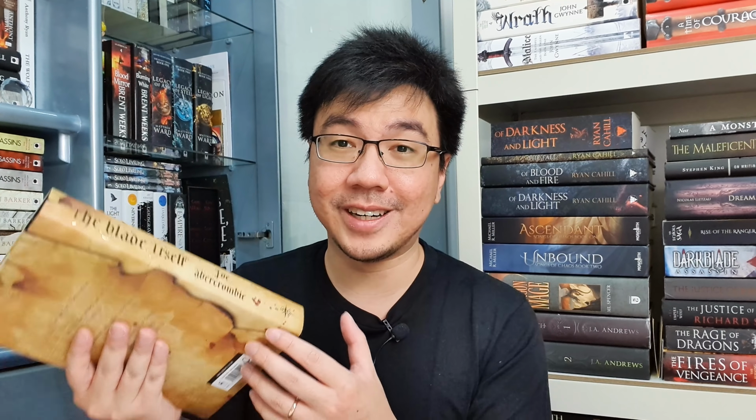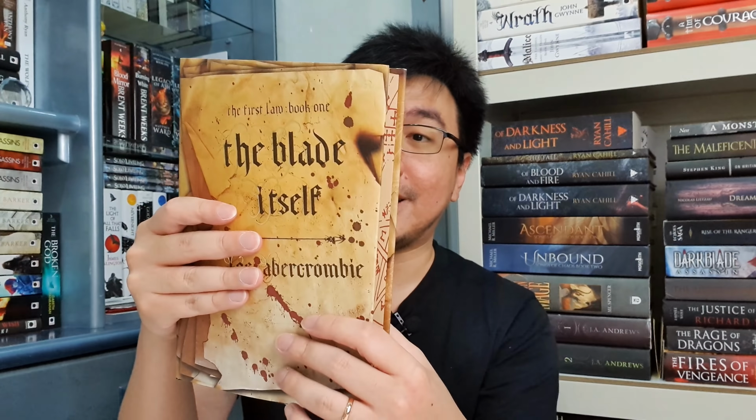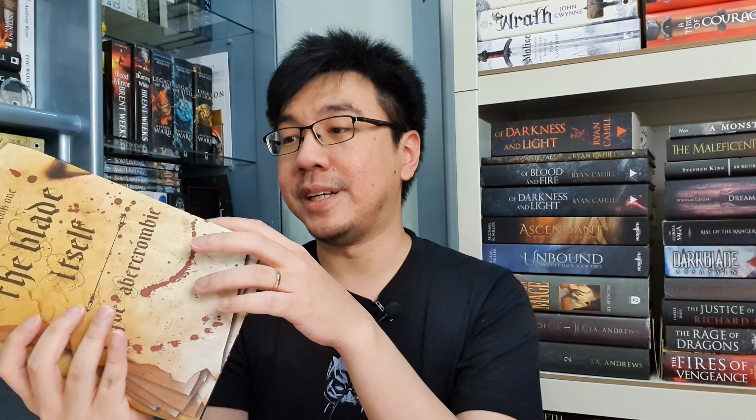The first one that I want to show you is The Blade Itself by Joe Abercrombie. This is the Broken Binding edition. I never thought that I would ever get myself a hardcover of The Blade Itself, but thanks to Broken Binding, that finally happened. And plus, this edition is absolutely beautiful. Take a look at this. See, this is the spray edges, and this is the front cover, this is the spine, this is the back cover, and there's also the end paper.